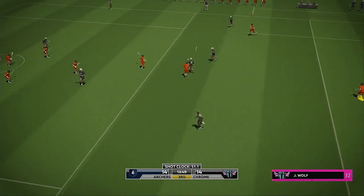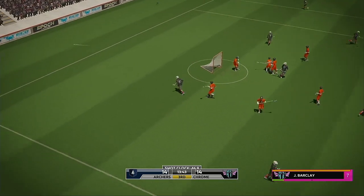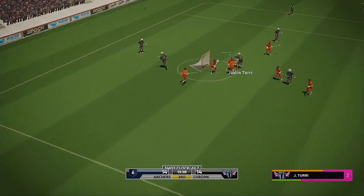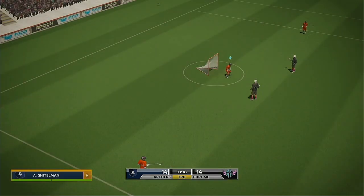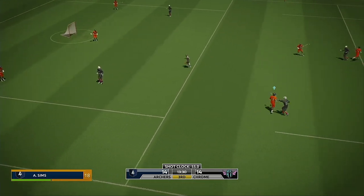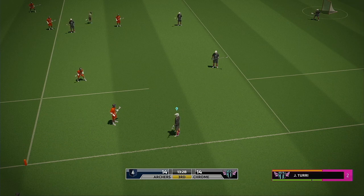Wolf. Seven. Shoots. Puts it wide. Black ball. Looks to the back of the net. That one hit the pipe. Austin. Well, that's dicey stuff in their own defensive zone.